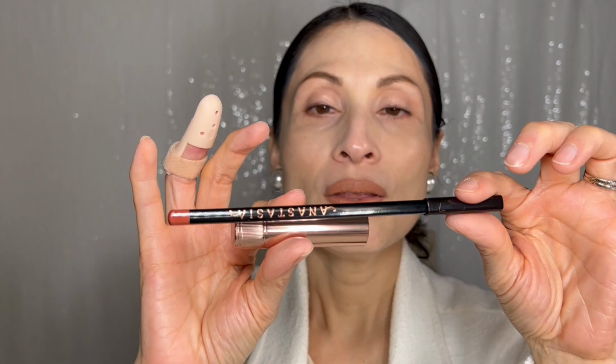Wow, look, it matched perfectly. This set, I love it. It looks so nice. It combines perfectly both the lip liner and the lipstick. I really like it.